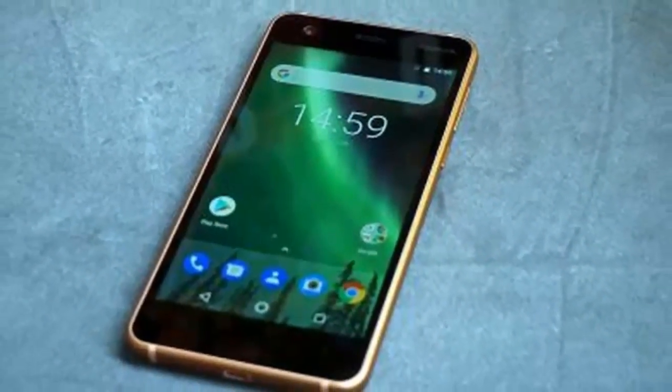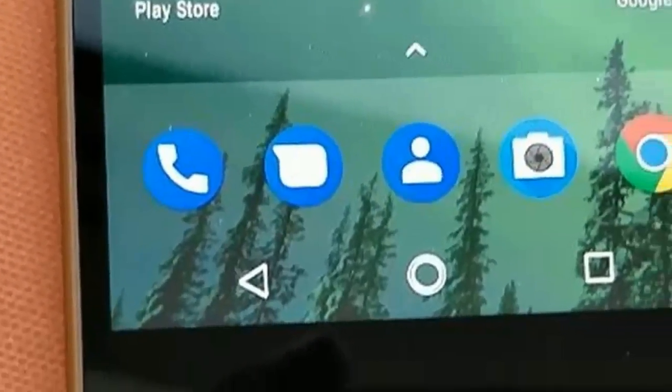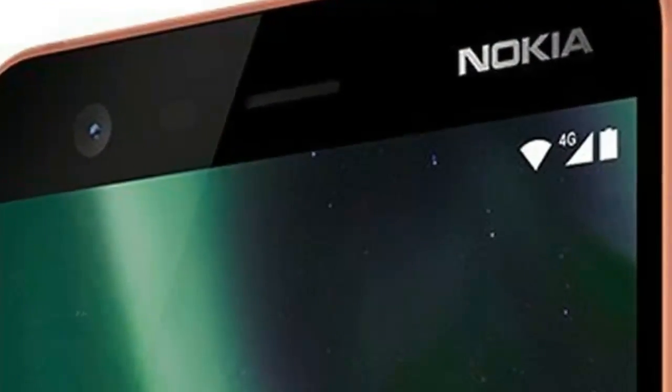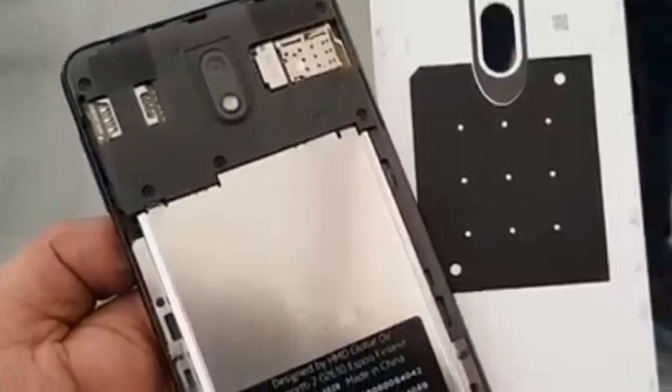Pop the cover off, and you'll see a nano SIM slot on either side of the phone. The left one is a simple slide-in type, while the right one is a push to insert, push to eject affair.